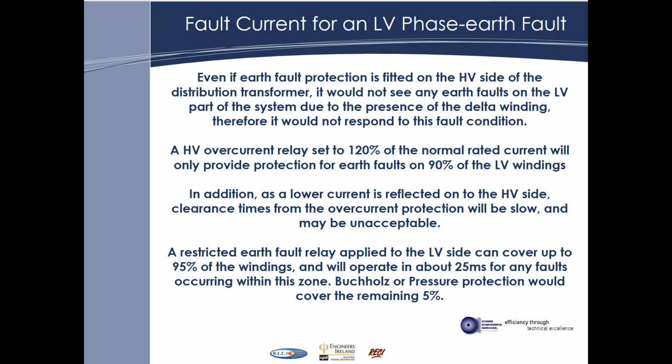A HV overcurrent relay set to 120% of the normal rated current will only provide protection for earth faults on 90% of the LV windings. In addition, as a lower current is reflected on the HV side, clearance times for the overcurrent protection will be slow and may be unacceptable. A restricted earth fault relay applied to the LV side can cover up to 95% of the windings and will operate in about 25 milliseconds for any faults occurring within the zone. Buchholz or pressure protection will cover the remaining 5%.